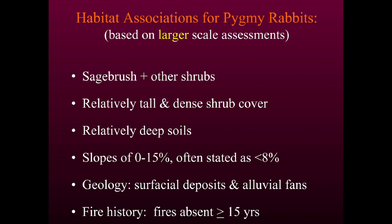And fire history is important, and I think this is something that is perhaps intuitive and just hasn't been pinned down. In some of our work, we've found that there were no pygmy rabbits present in areas that had experienced fires within the last 15 years. Probably this should be extended much, much longer.